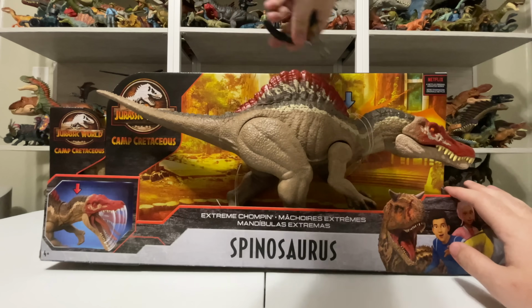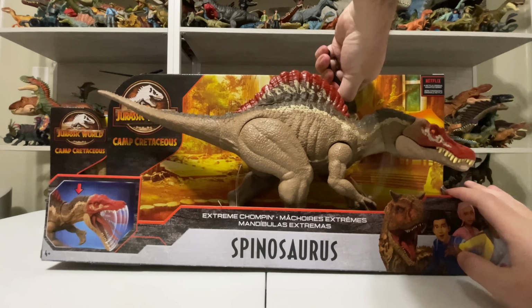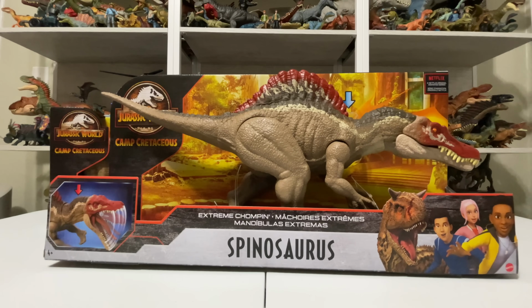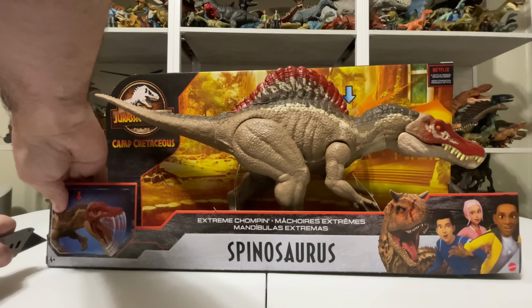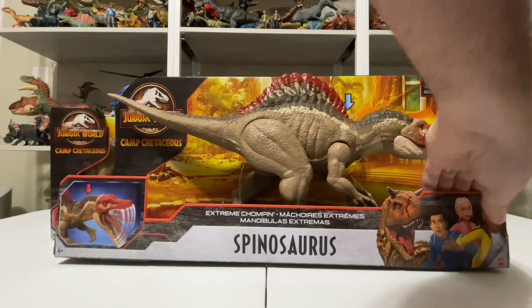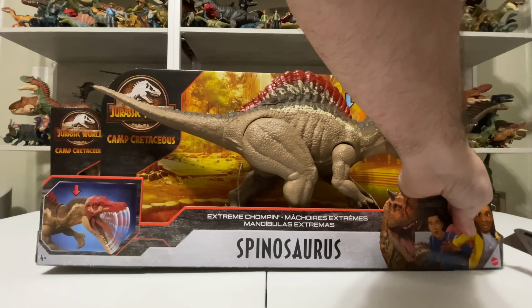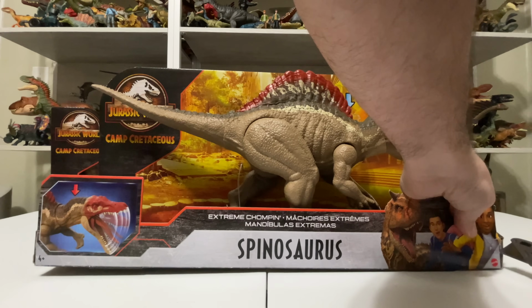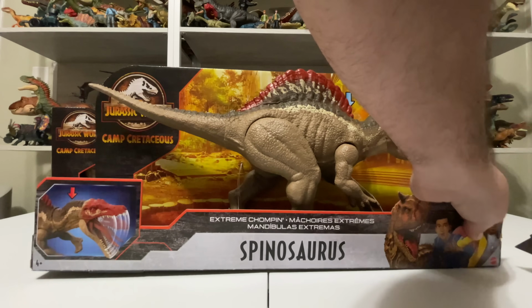I'm guessing his feet are screwed in, which is going to be a little awkward to get out, but that's okay. We can talk about this one a little bit. So yeah, Spinosaurus not out in US yet. I know we're all waiting for it. Some of us more patient than others. I obviously was not very patient. But it seems like it's going to get here maybe a little bit later in the spring or early summer.